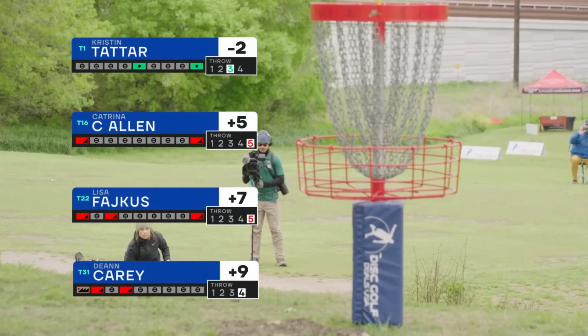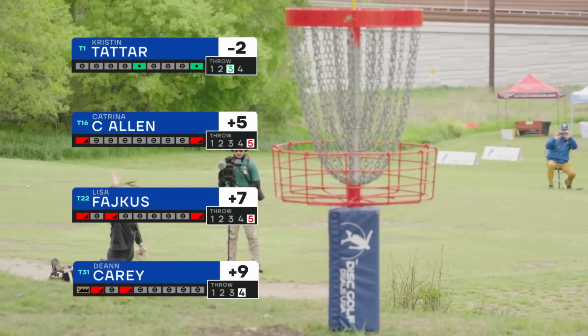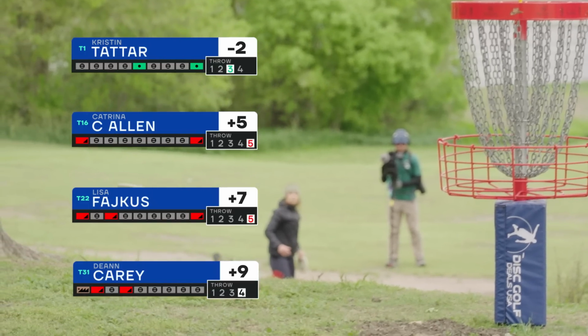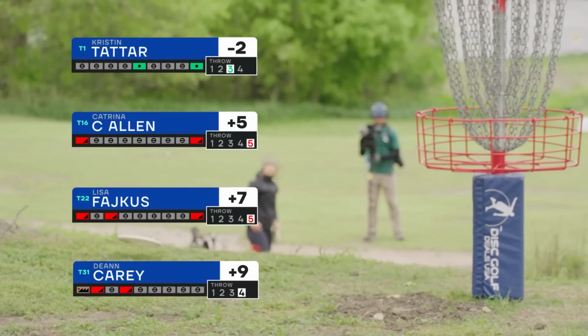Her and Kristin with the forehand strength. Catrina and Lisa taking the bogey there. Deann with a really solid par, and Kristin going two under with that birdie.